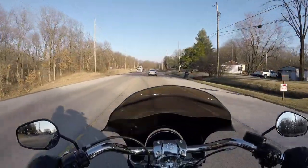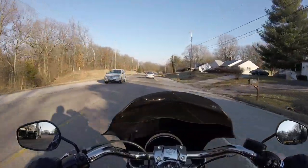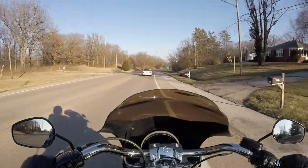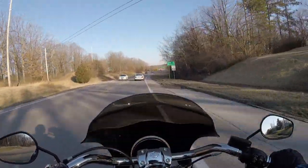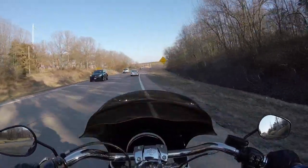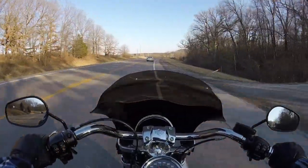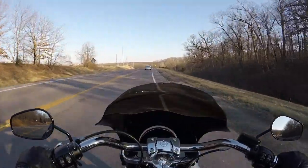Aesthetically, I love it. I think it looks great. It's kind of a club style look that I think is really neat. I don't have any complaints about the quality of the item, as well as how it looks on this bike. I think it looks great. But we're going to see how it does when we start picking up some speed.